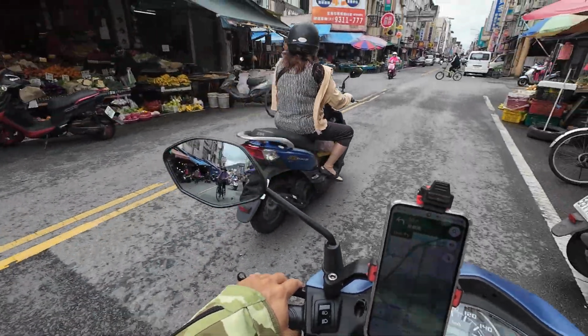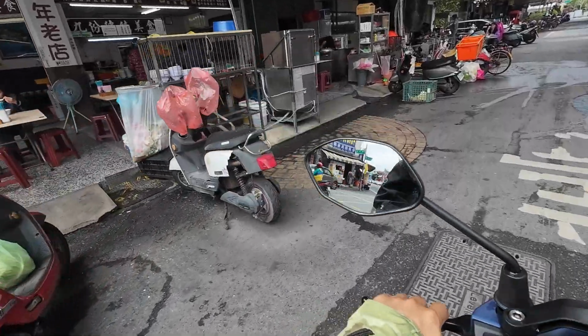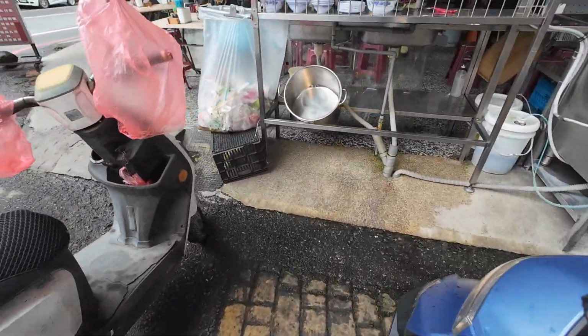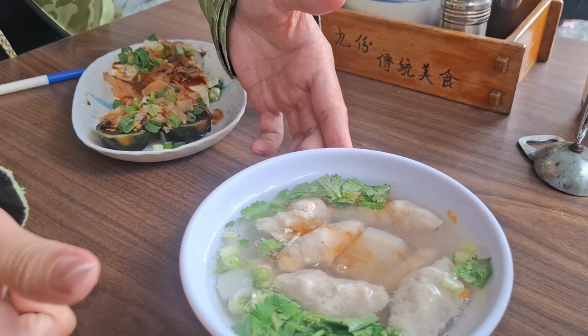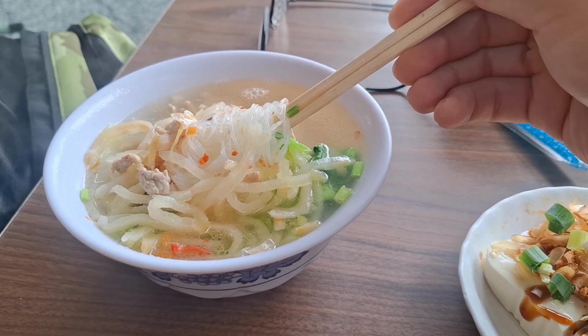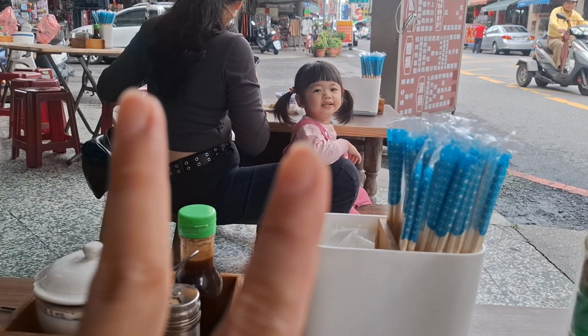Through the conversation with the mechanic and the boss man there, we were introduced to this stretch of road for breakfast, which is really local. We ordered some local mincemeat soup and some noodle dishes. We also had some fun interaction with this local little girl.